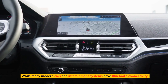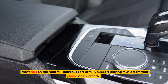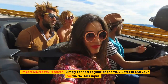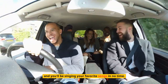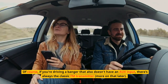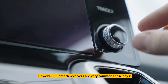While many modern cars and infotainment systems have Bluetooth connectivity, most cars on the road still don't support or fully support playing music from your phone via Bluetooth. Import Bluetooth receiver. Simply connect to your phone via Bluetooth and your car via the aux input, and you'll be singing your favorite songs in no time. Of course, if you're driving a banger that also doesn't have an aux input, there's always the classic FM transmitter. More on that later. However, Bluetooth receivers are very common these days.